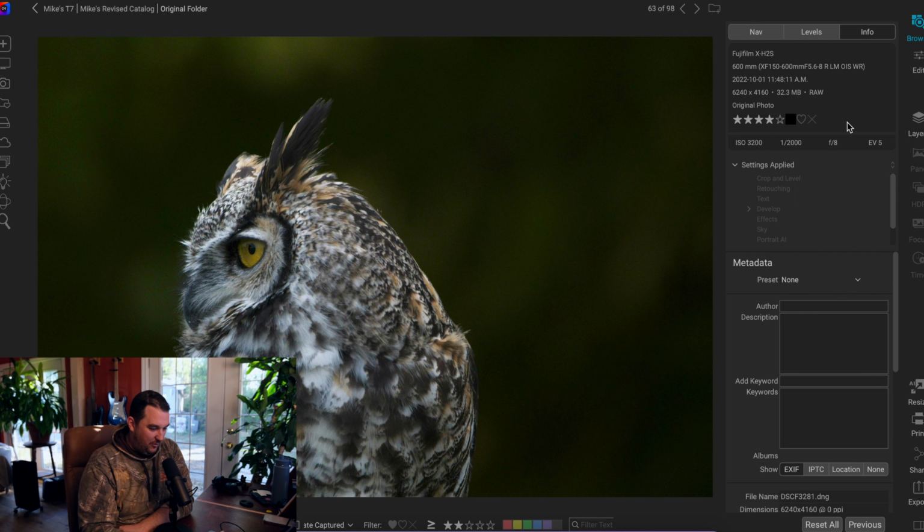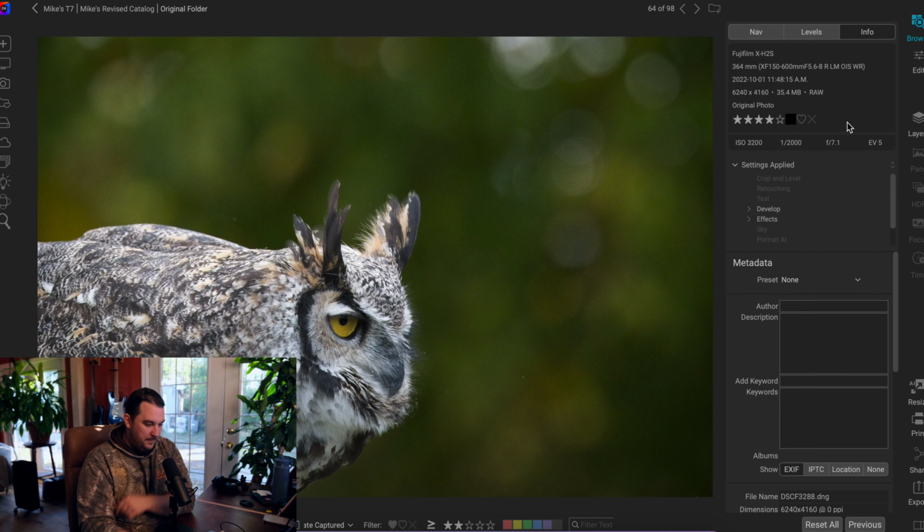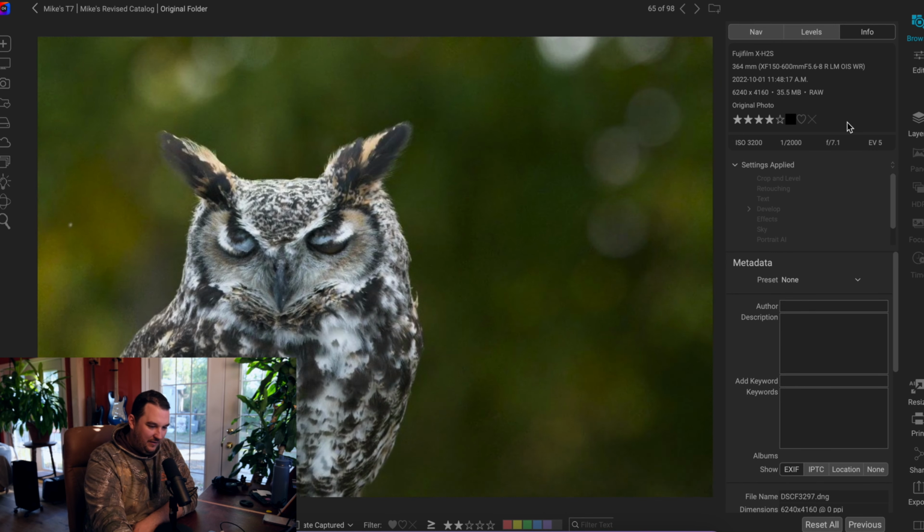Let's see here. So we're getting some poses. This is still the raw. I'm just looking to see where the edit is. These ones are where I'm starting to have more fun with it. So you're getting her eyes closed, or his eyes. This is a boy, I believe. You're getting the membrane there. So the membranes were a lot of fun.